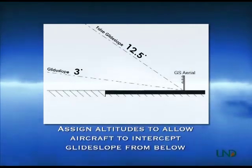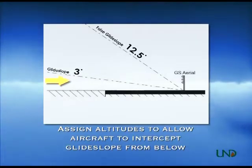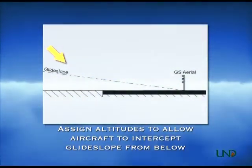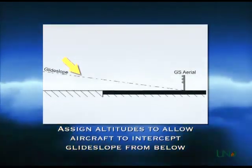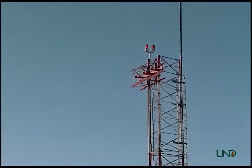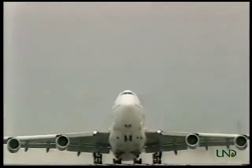There will never be a false glide slope below the correct slope of 3 degrees, so for this reason, aircraft should be assigned altitudes during the approach clearance that will allow them to intercept the glide slope from below. Pilots should never have to chase the glide slope from above, as this can require steep descent that may be uncomfortable for the passengers. Glide slope antennas are designed to guide the aircraft to the touchdown zone of the runway, as opposed to the runway threshold, and are typically positioned right next to the runway's touchdown zone. This allows for adequate wheel clearance over terrain or other obstacles for large aircraft.